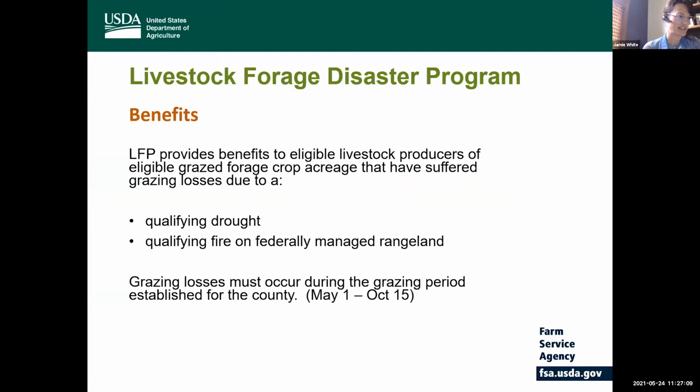But the Livestock Forage Disaster Program is intended to design assistance to livestock producers, and to be considered a livestock producer, we always say they have to have their hat in hand, they have to have livestock, and they have to have risk in the actual grazing acres or hayland specifically. LFP, as we refer to the Livestock Forage Disaster Program, applies in the instance we have a qualifying drought, which is based on the US Drought Monitor, which is why this is a great nexus for this discussion today, or qualifying fire on federally managed rangeland.